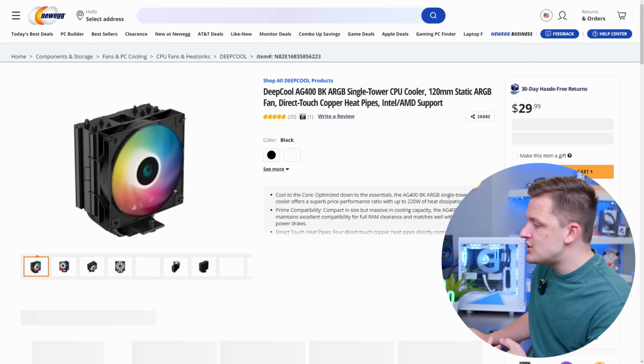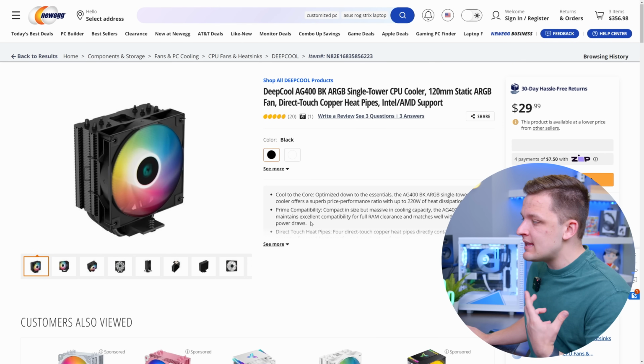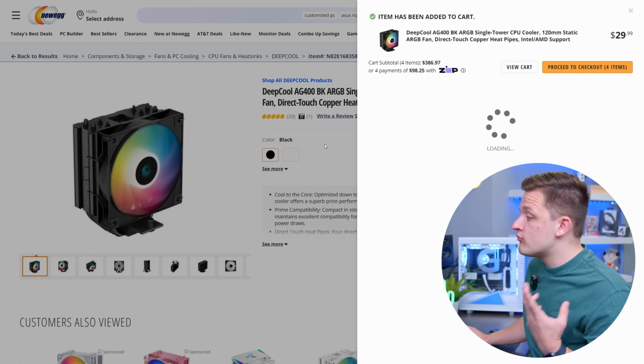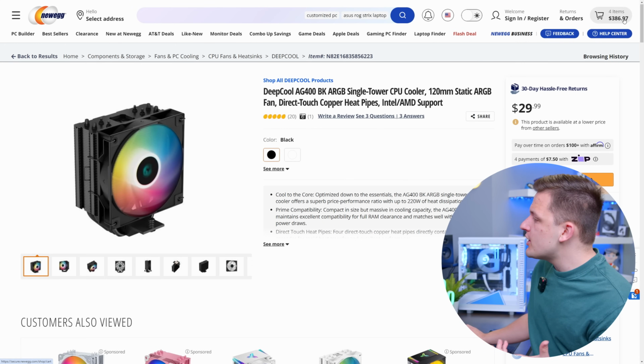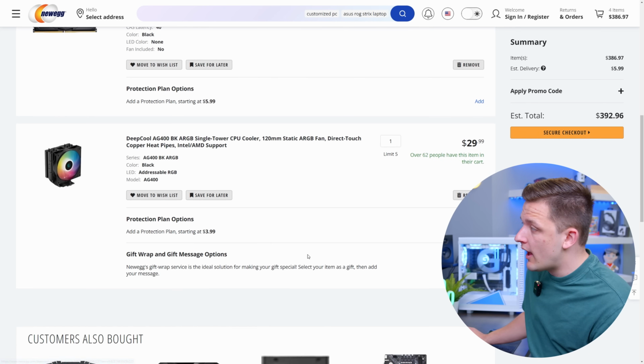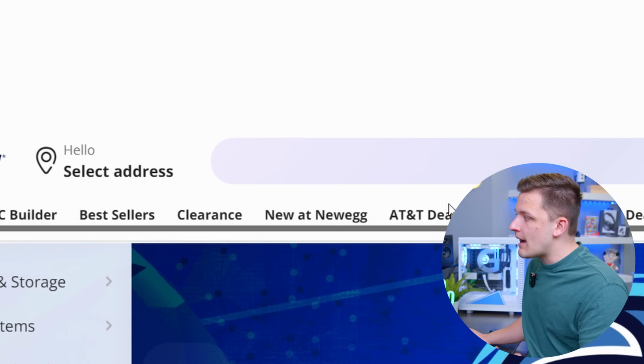I think I'm going to go for the AG400 in black. It's basic, it's simple, but we get the RGB fan for a bit of flair, and at $29, you really can't go too far wrong. Now, looking at the basket so far, we have a CPU, motherboard, RAM, and cooler. We do need some sort of storage next, so again, we can tick that off.